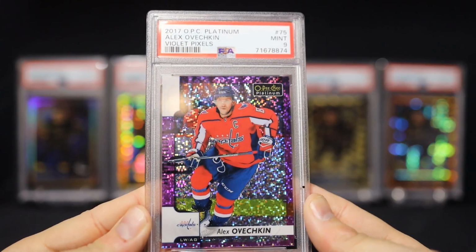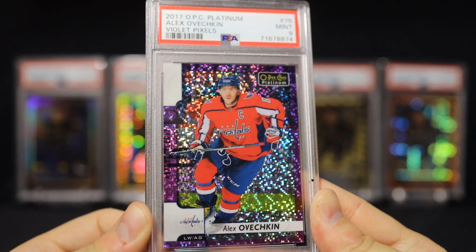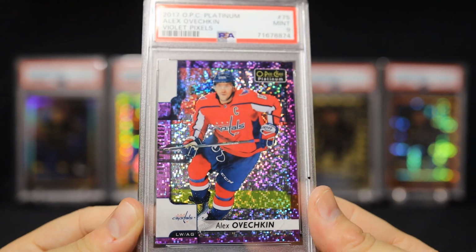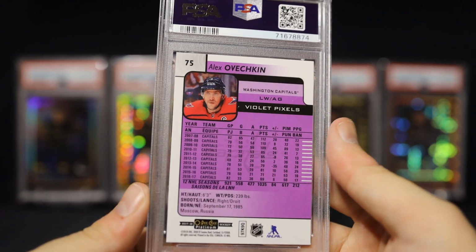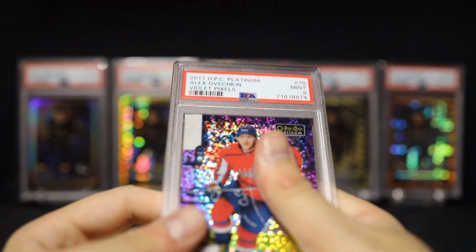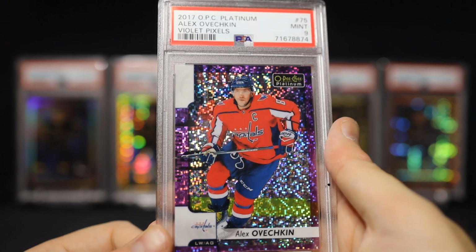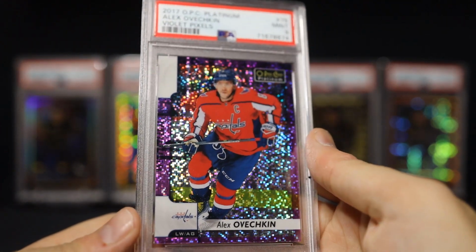Alright, here we got Alex Ovechkin Violet Pixels. This is first year Violet Pixels, I think. Yeah, definitely, I don't think they had it in 2016. And these were not numbered. I don't think they were even numbered in 2018. Now I think in 2019 they were numbered to 399. Can't remember 2020 numbering, but it's probably something around there. But it's a nice looking parallel.